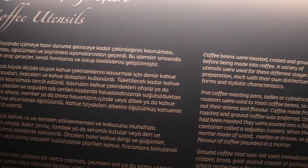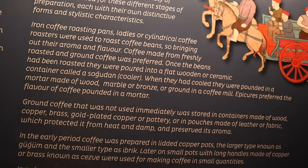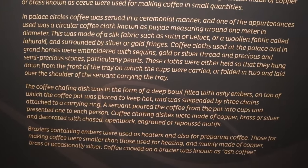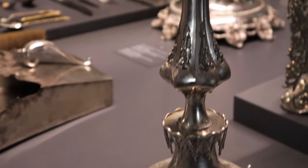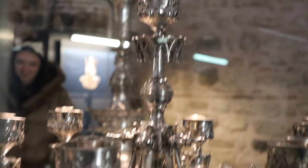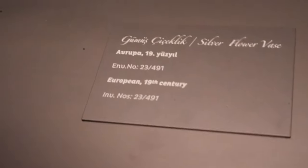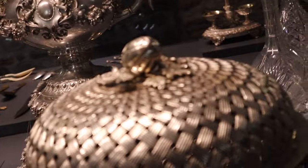And here you can read a bit of the Turkish history, because Turkish coffee is very central to Turkish history. So take a moment and peruse through that as well. And then next, let's look at some of the fantastic utensils they had in the palace, like this 19th century European candlestick. It's giving extra, it's giving royalty. I love it. This is the kind of stuff I imagined would be in Bridgerton, if it was real. And this other 19th century vase complements that candlestick very nicely.